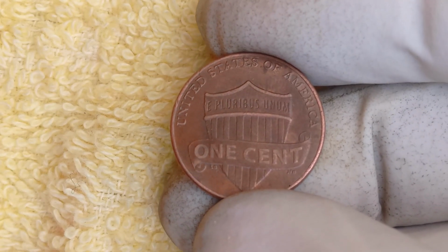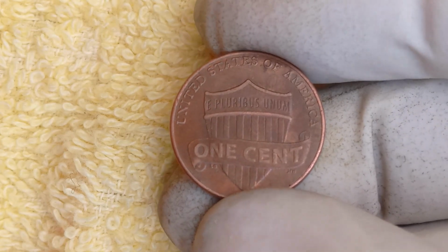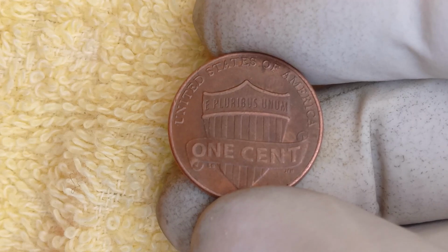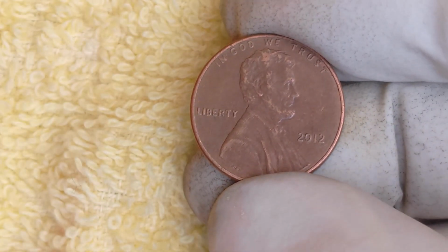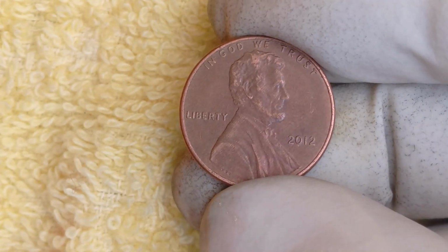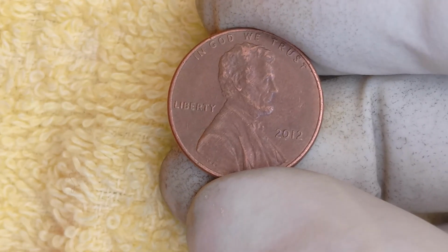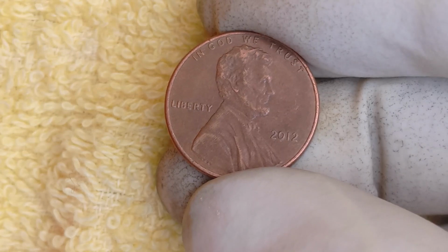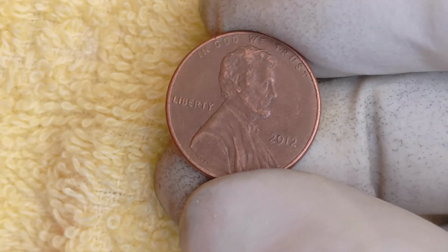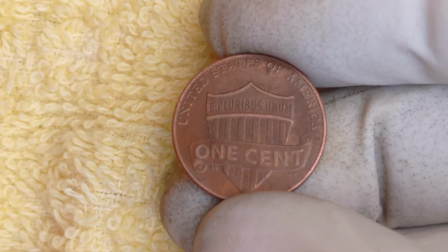At first glance, the 2012 Lincoln penny appears like any other. It is composed of 97.5% zinc with a thin copper coating, weighing just 2.5 grams. The obverse proudly displays the classic bust of Abraham Lincoln, originally designed by Victor David Brenner. However, what sets certain 2012 pennies apart from the rest is their astonishing rarity, minting errors, and unique historical significance, making them one of the most valuable coins ever discovered.